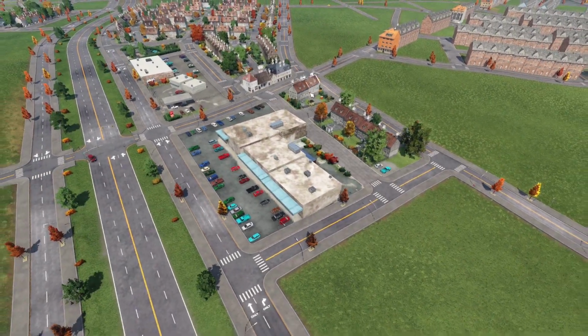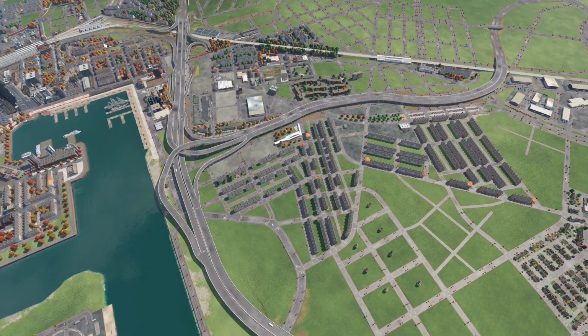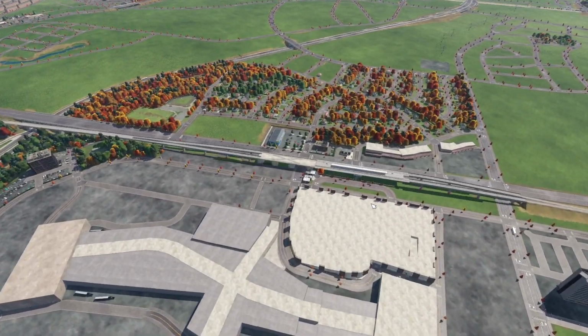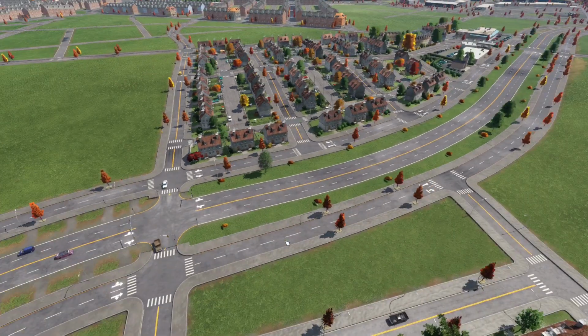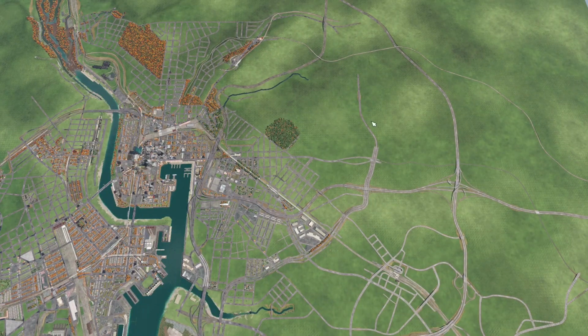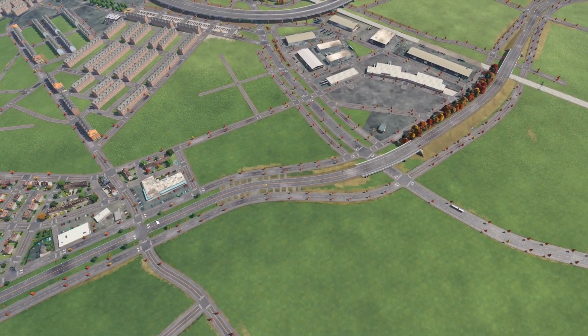And then here's some more of the buildings. And yeah, this is going to be a transition area between the denser areas of the row houses to the more suburban areas like out here. And so yeah, I've made really good progress. This is Western Orbital Boulevard. I don't have a full name, but it's going to be something like that.